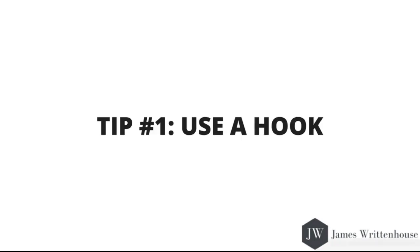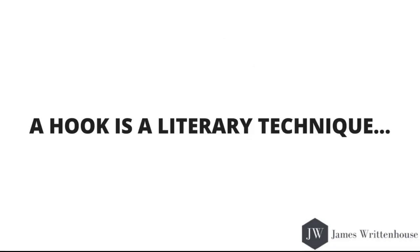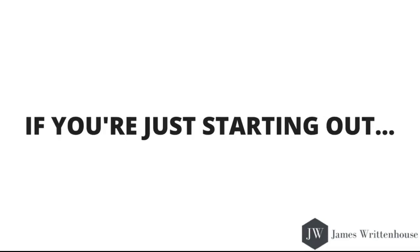Tip number 1, use a hook. And no, I'm not talking about fishing hooks either, so put away your fishing line. A hook is a literary technique that opens the story in a way that grabs the reader's attention. It can be anywhere from a couple of paragraphs in a short story to several pages like a novel. If you're just starting out, a single sentence will do.